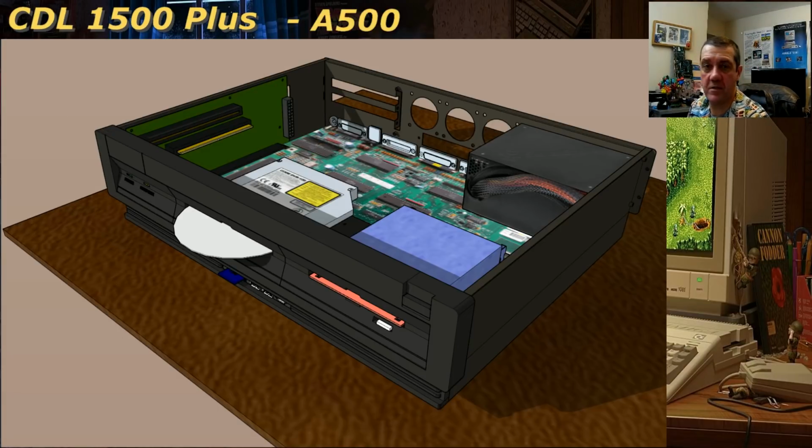So let's get to the A500. After all, the original Checkmate 1500 was based on the A500, so it makes sense to do the same thing again. Now you might ask, why would you want to use the board from a 30-year-old computer and splash out so much money? Well, you'd be surprised how much people still enjoy using the 500s and how much you can still do with them.